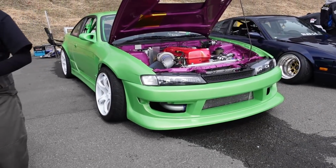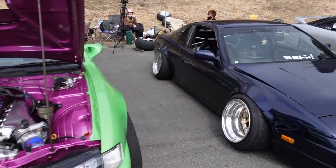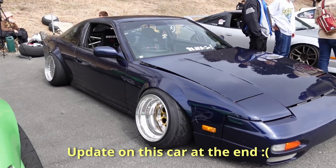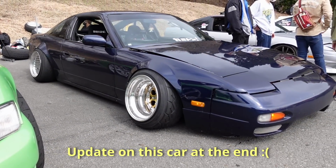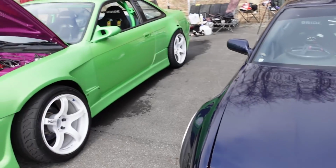These could not be more night and day of each other. We have a Koki 2J, and then an old Chuki maybe? Chuki bumper anyway, 180, totally stock aero. Like two different worlds.